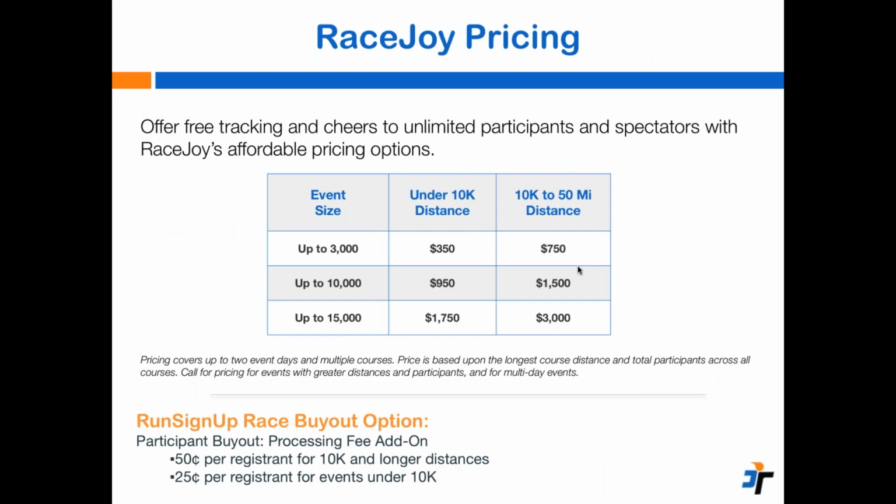So let's get into pricing, because everybody always wants to know that. The pricing is very affordable, and it really is designed for any race to use RaceJoy or to offer RaceJoy. And it is based on the event size and then also the distance. And if you have a race that is a greater distance of 50 miles, just get in touch with us and we'll get you pricing. Also, if you have multiple races or race series, let us know and we'll get you special pricing as well.